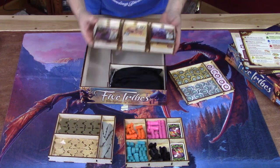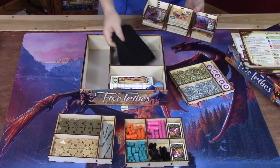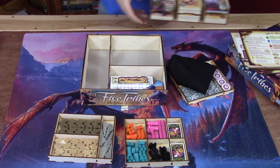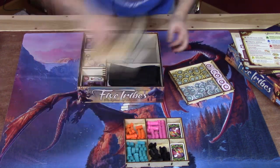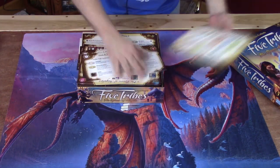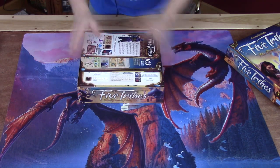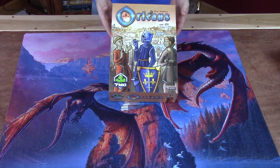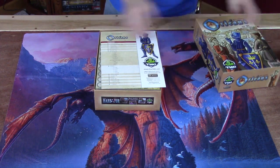Very nice adjustable shelves. All of your tokens are there. All of our meeples are in the bag, along with the scorecards. So Five Tribes to the table in 2 minutes. And last but not least, Orléans, Château Orléans by Tasty Minstrel.